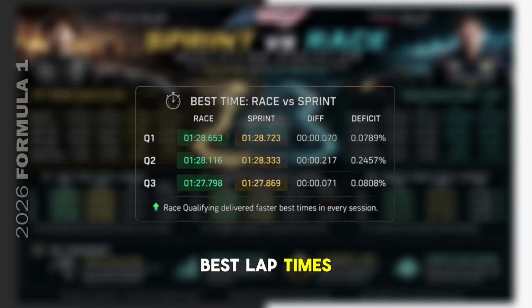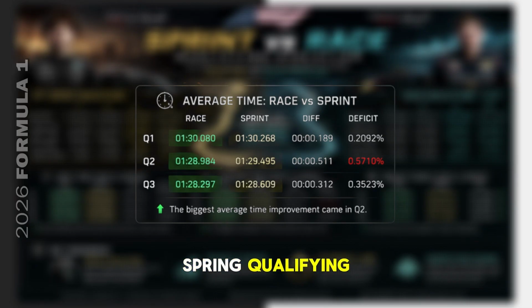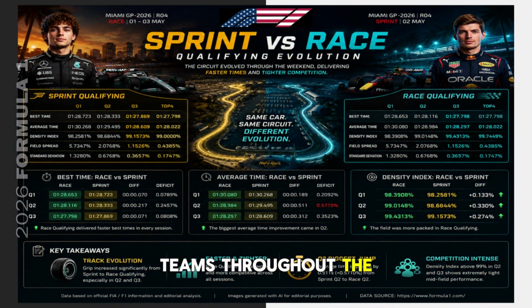When comparing the best lap times from Q1, Q2, and Q3, the race qualifying sessions were faster than the sprint qualifying sessions. On the average pace side, the group was also faster during the race qualifying compared to the sprint qualifying, with a special emphasis in Q2, where race qualifying was a little bit more than half a second faster than sprint qualifying. Regarding the density index, the field was more compact during race qualifying than during sprint qualifying across all three sessions. This demonstrates the setup improvements and driving evolution achieved by all teams throughout the weekend.